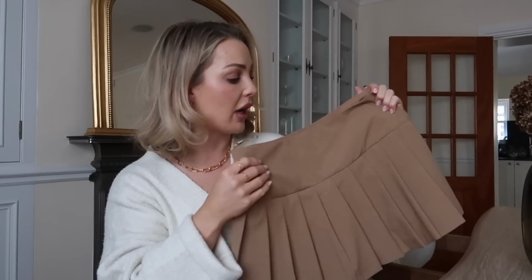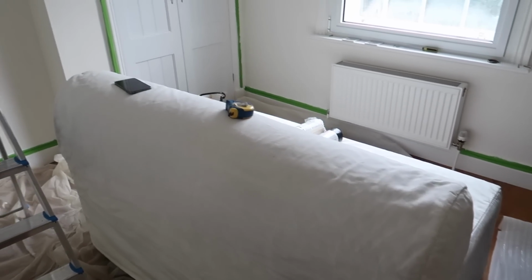Again, so many ways to wear this. This would also look really chic with a blazer as well, and I have one at this point. So I thought I'd give you guys a bit of an update.